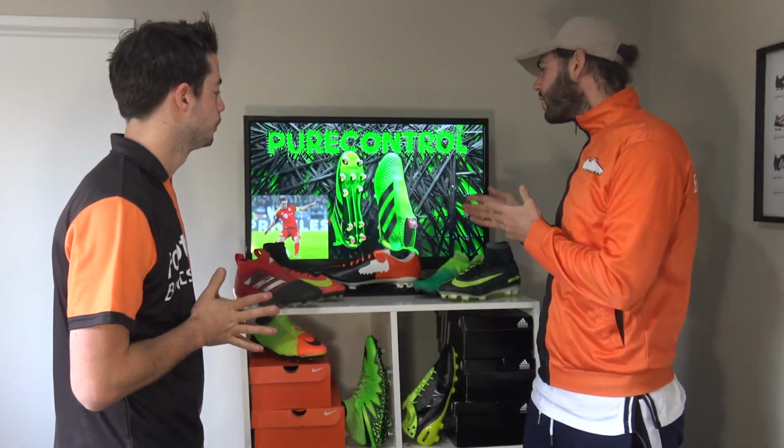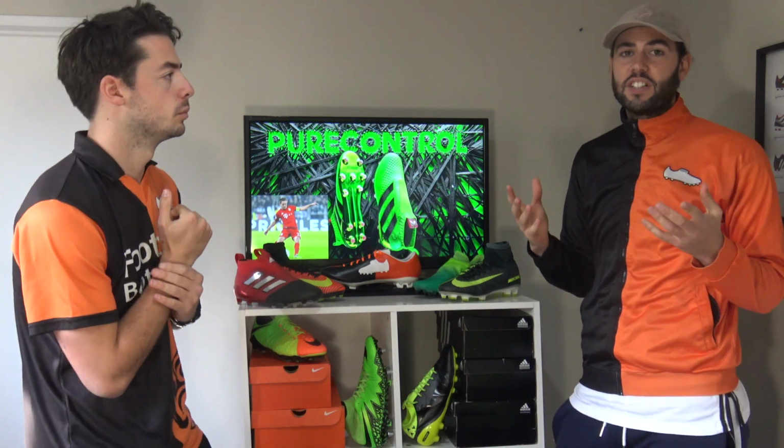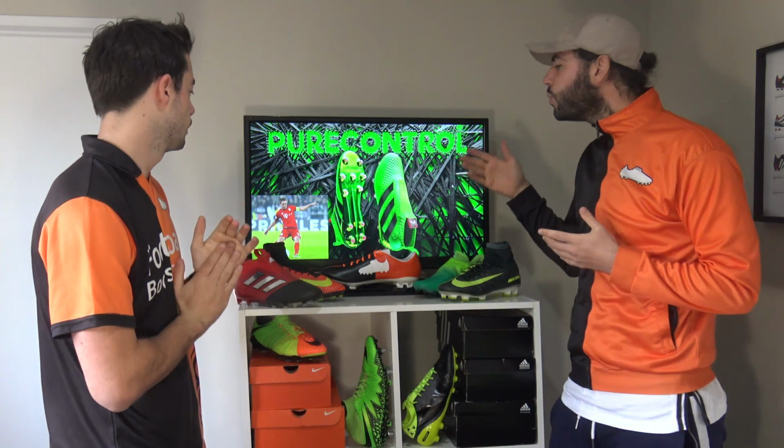Well, it felt okay. The collar itself was a little bit too loose for me. I just felt there was too much gap. If it does have a collar, I want it to be quite tight for that compressive fit. Yep. This wasn't actually that tight.